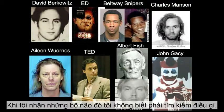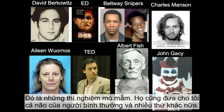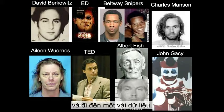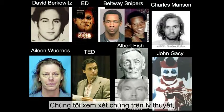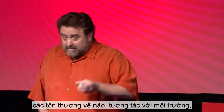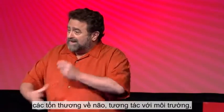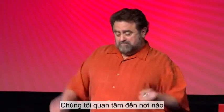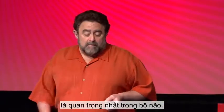When I get the brains, I don't know what I'm looking at. It's a blind experiment. They give me normal people and everything. I've looked at about 70 of these and saw a number of pieces of data. We look at these things theoretically on the basis of genetics, brain damage, and the interaction with environment, and exactly how that machine works. We're interested in exactly where in the brain the most important part is.